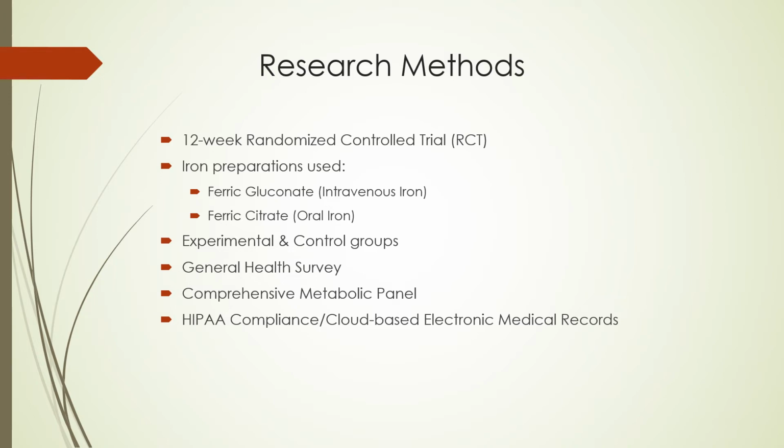This will be a 12-week randomized controlled trial. The iron preparations used will be ferric gluconate, which will be the intravenous iron supplementation group, and ferric citrate, which will be the oral iron supplementation group. The use of experimental groups and control groups will be taken for this study.